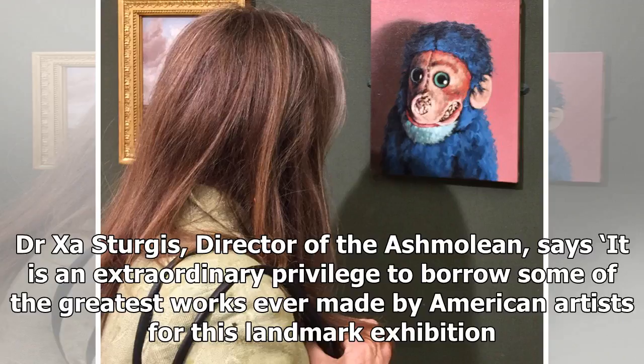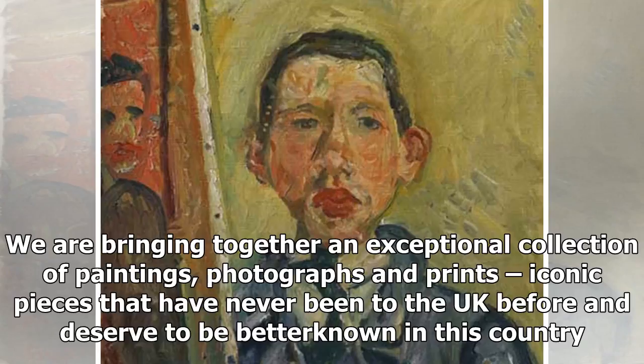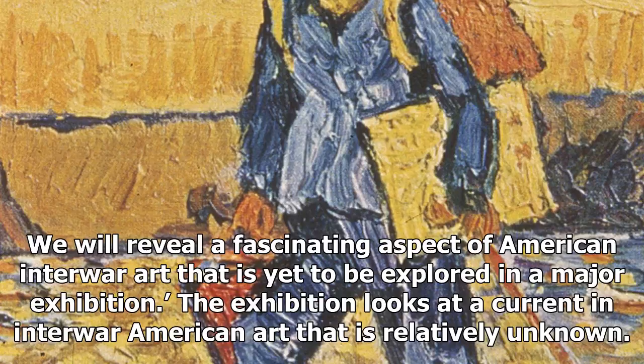Dr. Xa Sturgis, director of the Ashmolean, says, "It is an extraordinary privilege to borrow some of the greatest works ever made by American artists for this landmark exhibition. The Ashmolean is indebted to the Terra Foundation, the Met and other lenders for parting with so many of their treasures. We are bringing together an exceptional collection of paintings, photographs and prints, iconic pieces that have never been to the UK before and deserve to be better known in this country. We will reveal a fascinating aspect of American interwar art that is yet to be explored in a major exhibition."